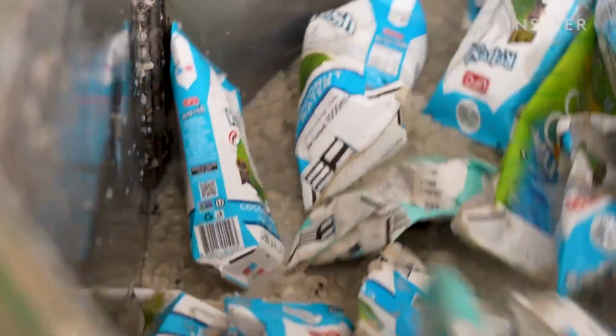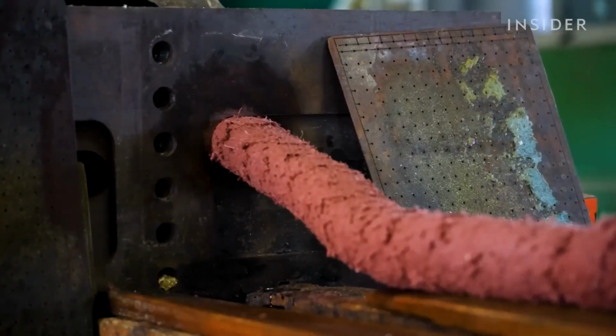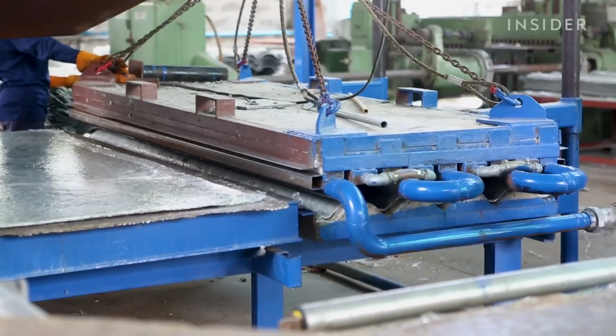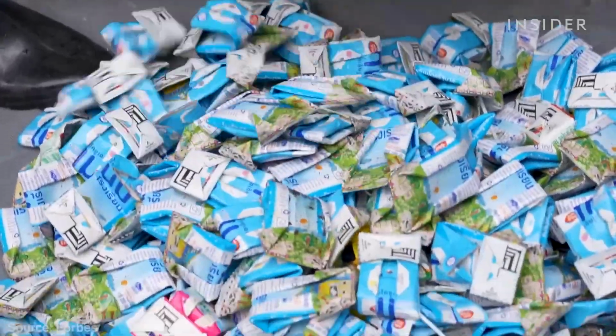Hundreds of billions of milk cartons get thrown out every year. And a center in Thailand can recycle thousands per day into building materials. The cartons get turned into bricks or pressed into roofing. These kinds of boxes are really hard to recycle because of the layered mix of aluminum, plastic, and paper.